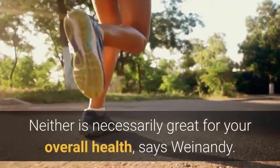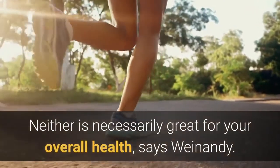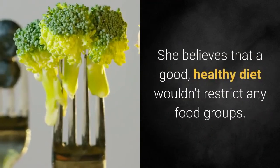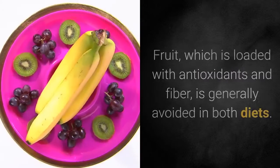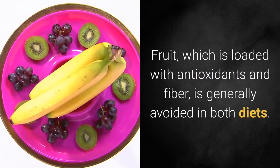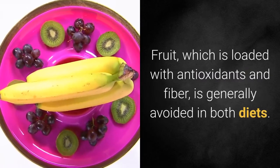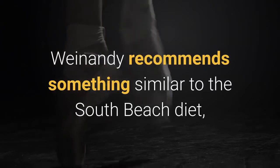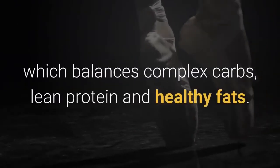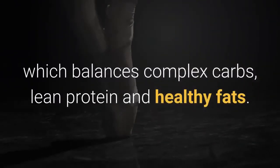Neither is necessarily great for your overall health, says Weinandy. She believes that a good, healthy diet wouldn't restrict any food groups. Fruit, which is loaded with antioxidants and fiber, is generally avoided in both diets. If you are drawn to a lower carb plan, Weinandy recommends something similar to the South Beach diet, which balances complex carbs, lean protein and healthy fats.